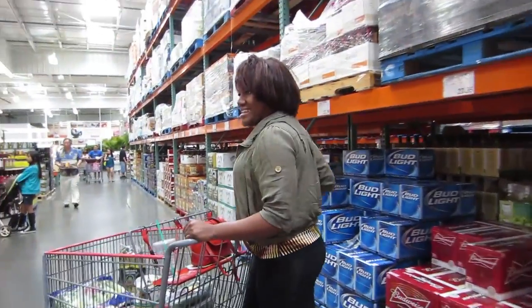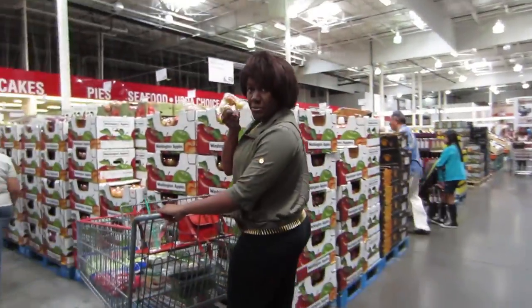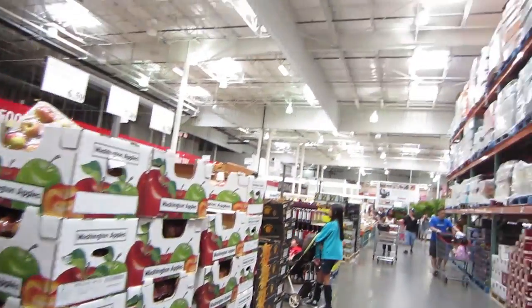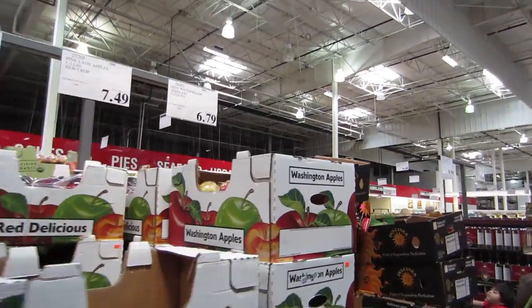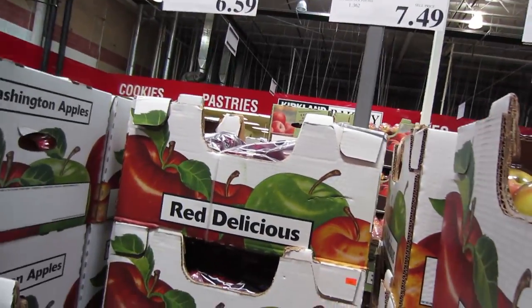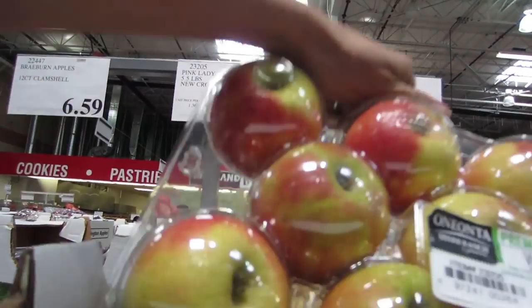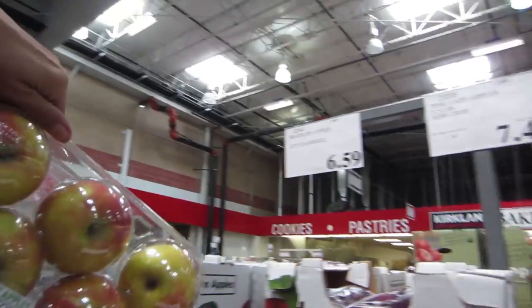I don't know which one they get. I always get the Pink Ladies. They're organic and they're my favorite. Are they like juicy, pop, crunch? Yes, here they are, Pink Lady apples. Because I hate the ones that are like soggy and gritty. I about lose my mind. Pink Ladies. These are the crispiest and juiciest. Red Delicious is mushy and disgusting.